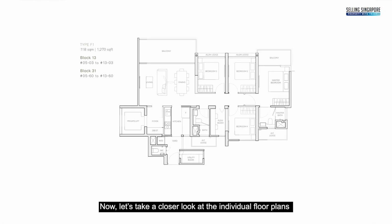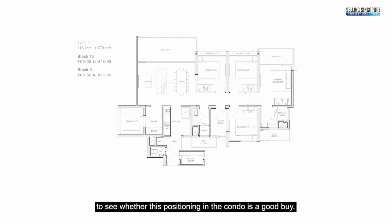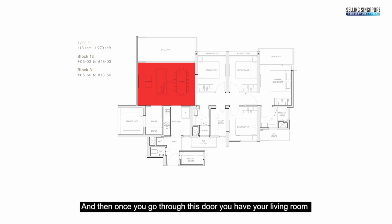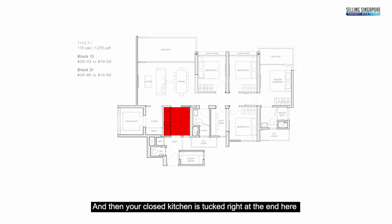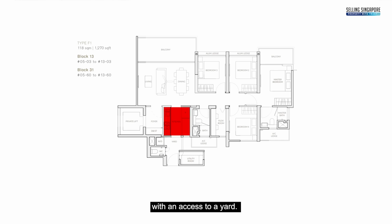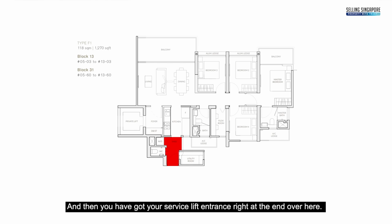Now let's take a closer look at the individual floor plans to see whether this positioning in the condo is a good buy. If you take 0603, which is at block 13, that's the one at the far right hand side corner as we have shown previously. We have got this private lift that enters you into this foyer area, and then once you go through this door, you have your living room and a balcony space right in front of you. And then your closed kitchen is tucked right at the end here with an access to a yard, and then you have got your service lift entrance right at the end over here.